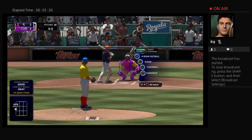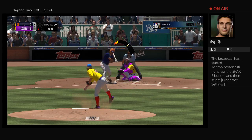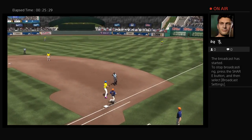So coming to the plate, Freddie Galvis looking to follow up the RBI single from his first at-bat. Cue shot here out towards short. And that's the second out.